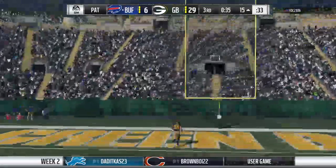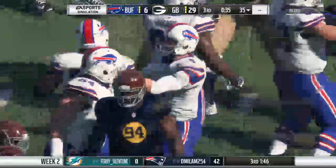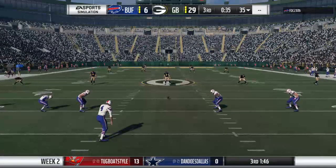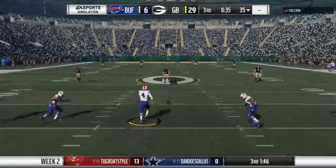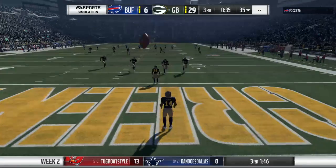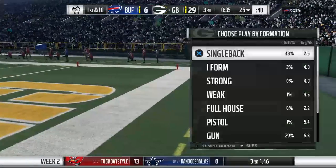Around the NFL, 3rd quarter from Foxborough. The Patriots, they've widened their lead even further. And we'll keep an eye on that one as our game goes along here. Here's Hauschka now to kick it away. And that'll carry over the back line of the end zone for a touchback.